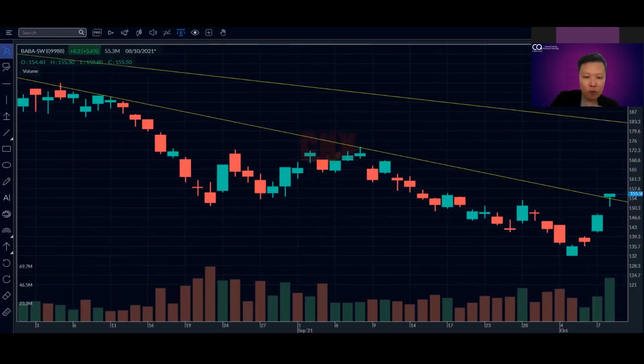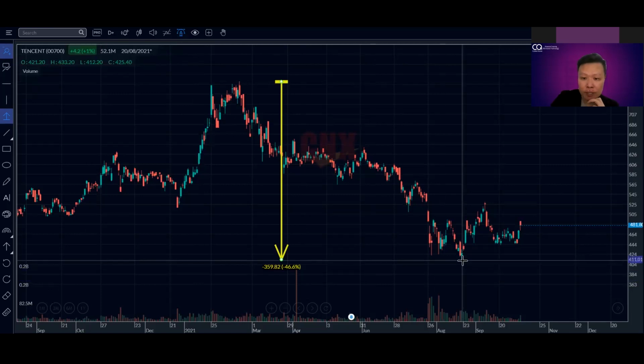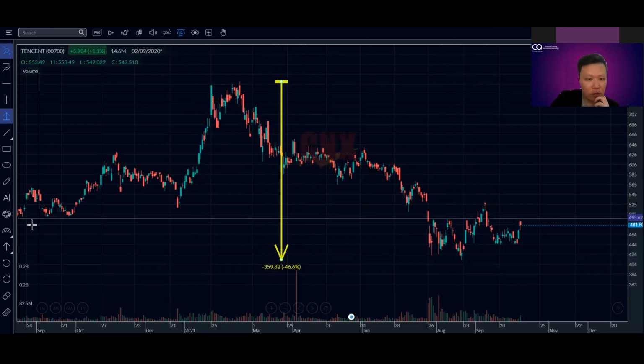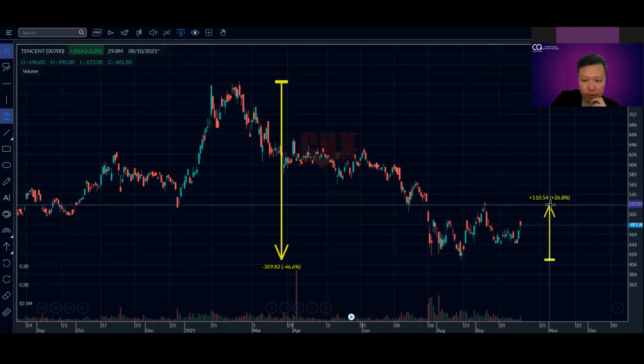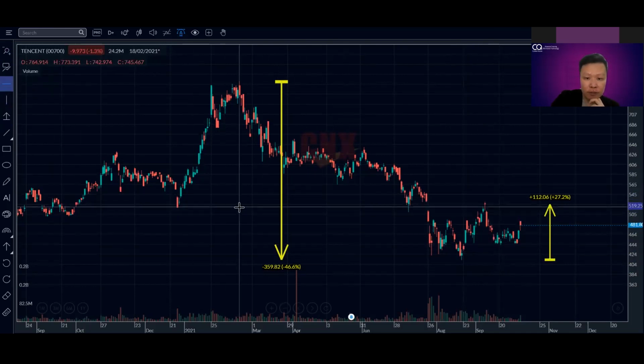So another one, we have Tencent, which is quite popular. From the peak, the price was around 773. If you compare with the recent low of 412, the drawdown was around 46%. Since then, the price recovered until 552, then started to drop back again. So we have this resistance somewhere around here.